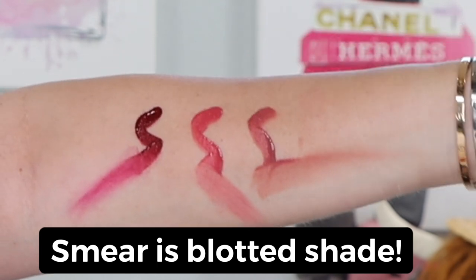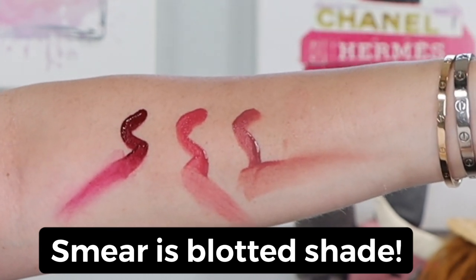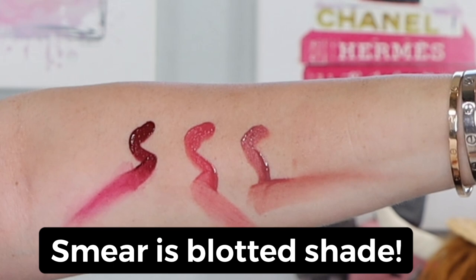Let's take a look at the swatches of the three shades that I got first in studio lighting. Here we go. The left of my arm is Jazz. Rain is in the middle. Muse is all the way on the right. But there are five more shades to make a total of eight.